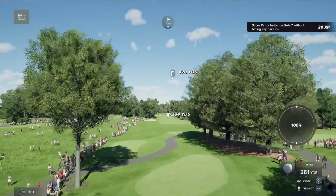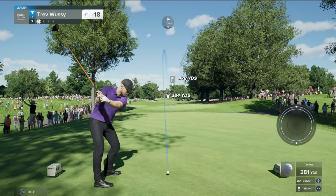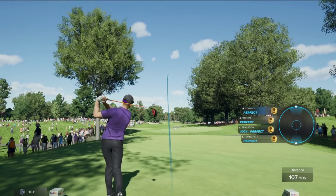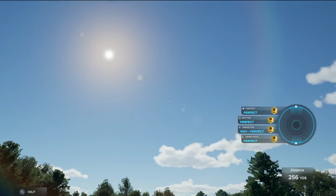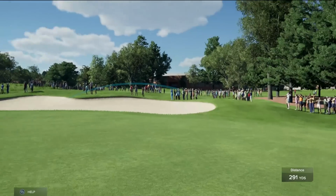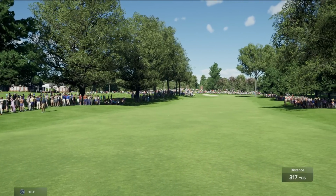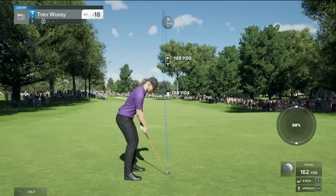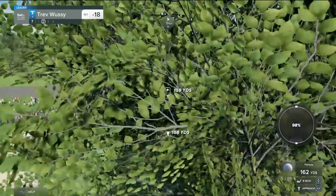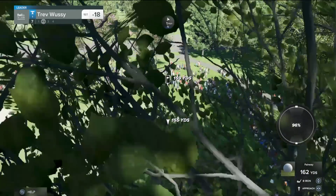Teeing off here on the 7th. Straight away as it gets. You got to avoid the bunker down the left-hand side, but even more so, you can't miss it right. Those trees, they're unforgivable. This is looking really nice off the tee. And Rich, we've seen this before. The player was in a similar area yesterday. Same spot as yesterday, looking for the same result today.